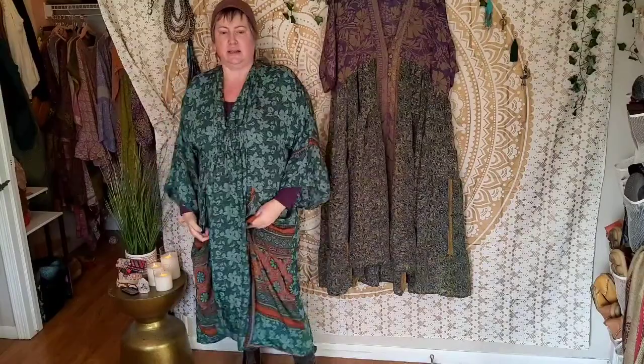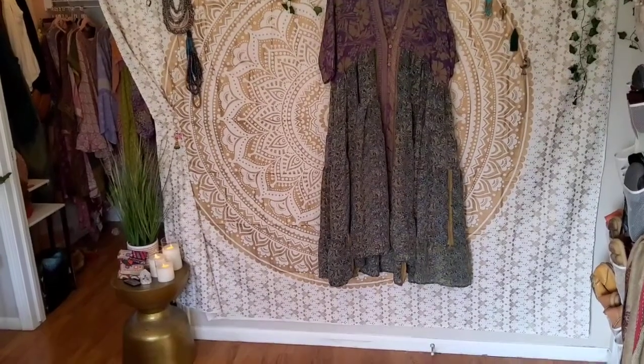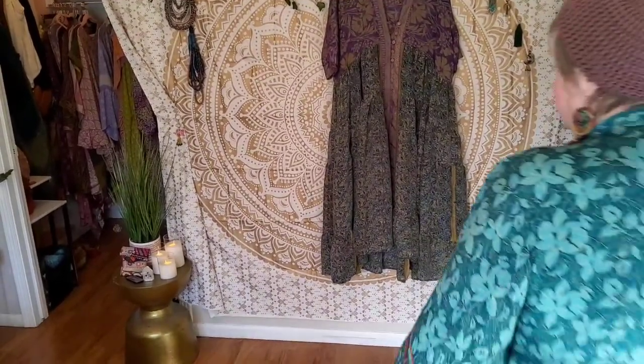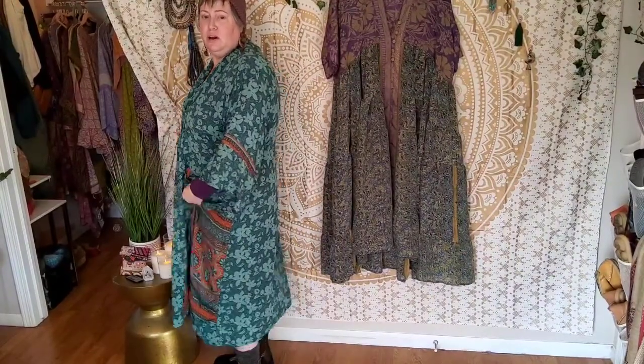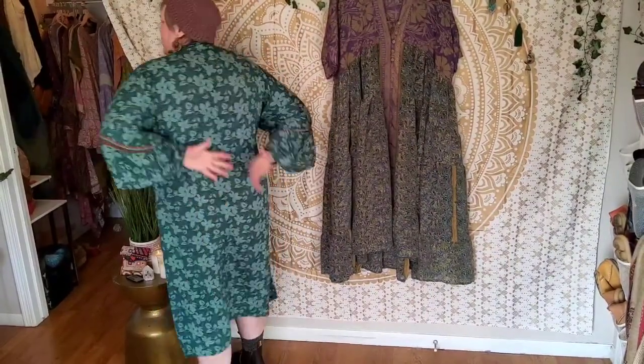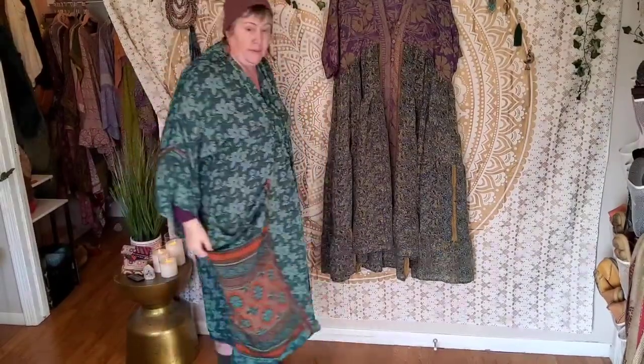As far as how long she is, I'm 5'6", and she's a good 3 or 4 inches above my boots. I'm not sure if you can see that. Do I need to adjust this camera? Let me just adjust the camera. I couldn't see if you could see that. Maybe you still can't. But that's it. So I've got some gap there, and then she's straight backed there, and that's how it fits.